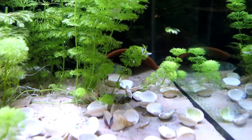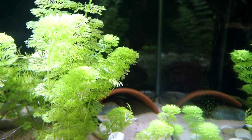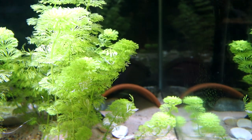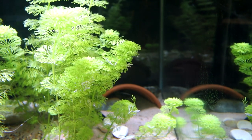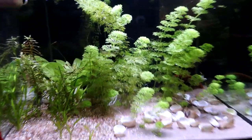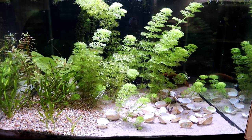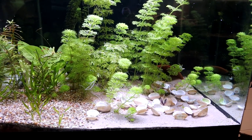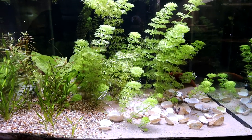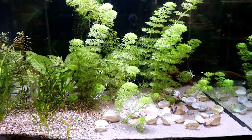So this is the puffer tank. You can see him down there in the back corner. He's having a little snooze. I've just chucked in a prawn, so hopefully the smell will wake him up. But if I pull back a bit, this tank's doing really well. I was struggling with algae in this tank, but we seem to have got it under control. I think I've got the light settings just about right. I think they're on for 5 hours a day.